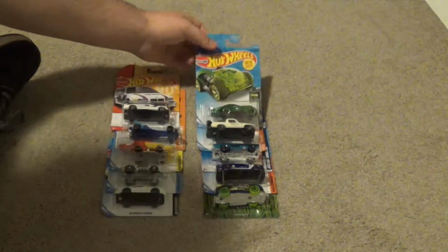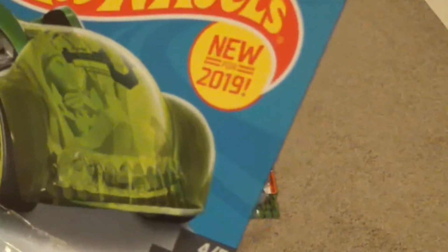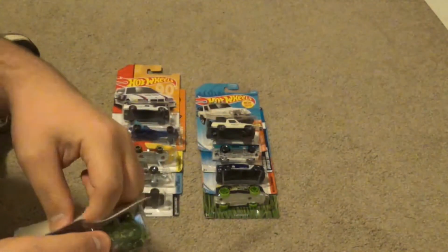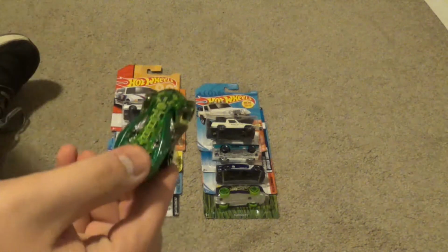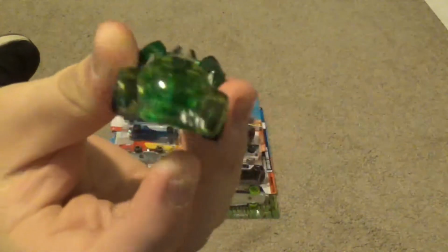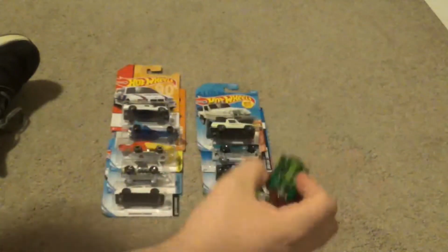Now, you can see here, this is one of the newer releases of a new for 2019 model right here. This one does say new for 2019, but it is one of the more recent ones, I believe. Now it is green in color, low to the ground, especially with the tail end forming a triangular sort of shape. The color and design almost remind me of the model called Lamelt, which I also have.